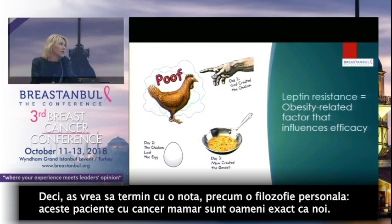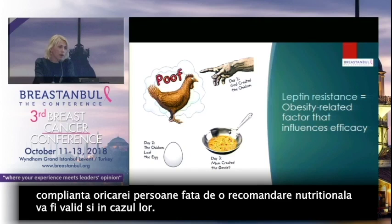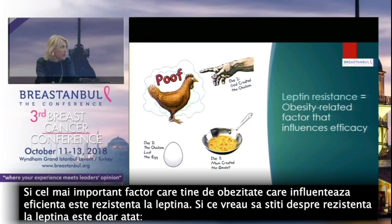So I would like to end on a note of personal philosophy. These breast cancer patients are people just like us, and when we evaluate compliance to any nutritional recommendation we give them, we must always remember that anything that can influence any person's compliance to a recommendation will be valid in their case too. And the most important obesity-related factor that influences efficacy is leptin resistance.